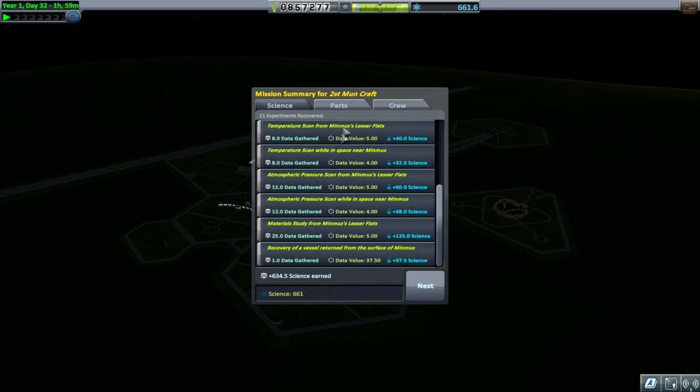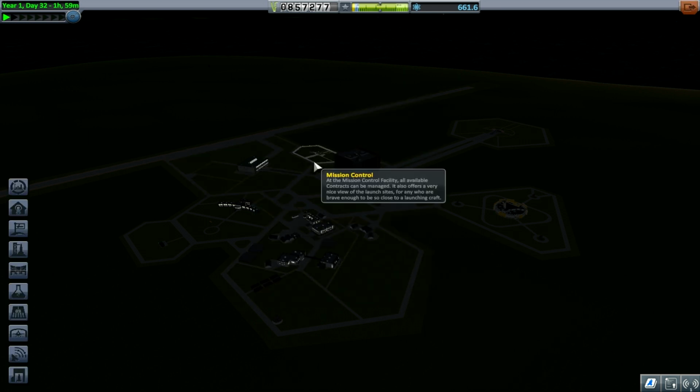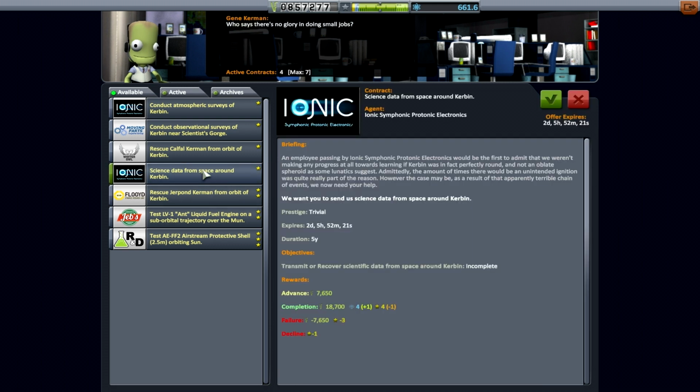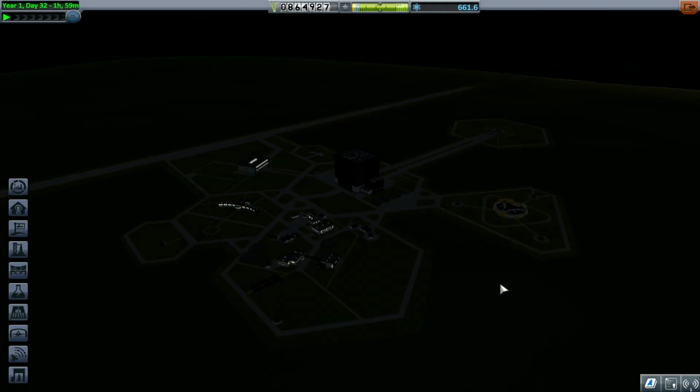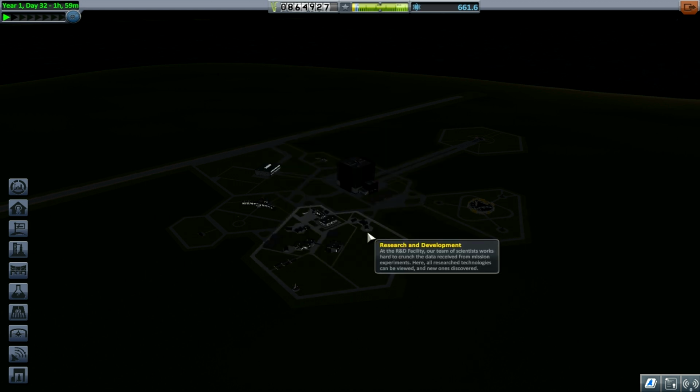And we're gonna recover. And boy, we're gonna be rich, as famous Reno Jackson might say when played. And look at that, Valentina is already level 2 pilot. That's a lot of experience to gain, and it is indeed wonderful. We have new missions that we can do over here. Scientific data from space around Kerbin. This is once again just easy money, so we're just gonna grab it. And now also all these amazing milestones: recovered, returned home from the surface of Minmus, returned home from a flyby of Minmus, returned home from an orbit of Minmus.